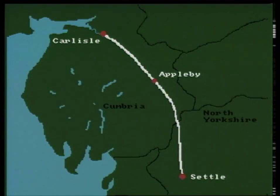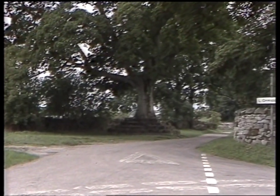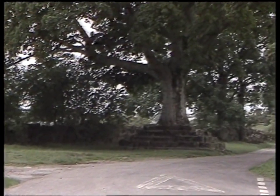Approaching Appleby, the old county town of Westmorland, we find the delightful hamlet of Great Ormside. A prominent feature is a sycamore tree surrounded by stone steps, once the site of a regular cheese and butter market.